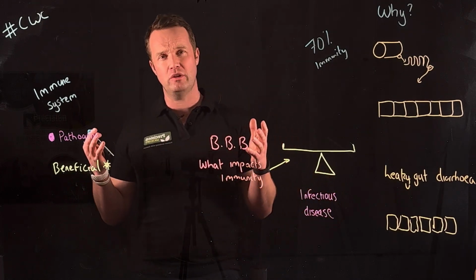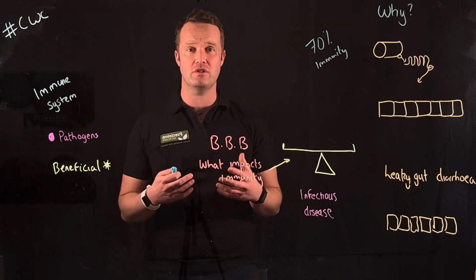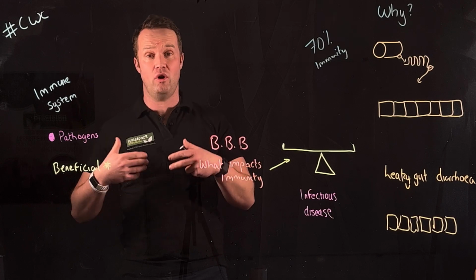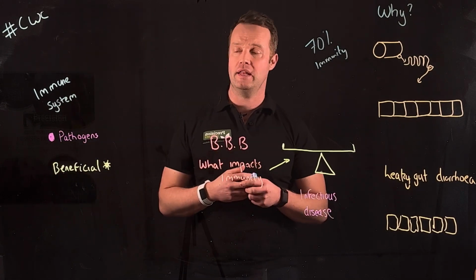When we think about the immune system, what is it? Well, it's our ability to fight infections, fight pathogens. It can be involved in allergic responses. In some cases, we can have autoimmune diseases. But our immune system's huge in animal health.